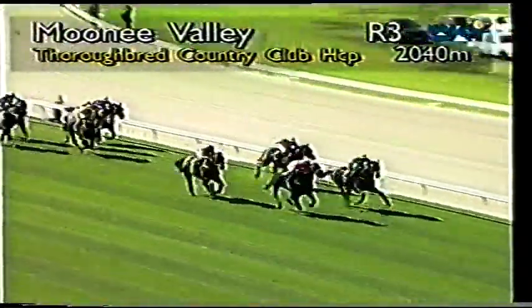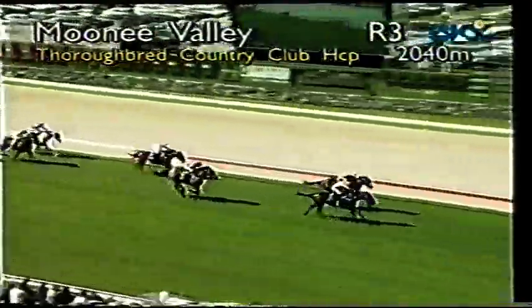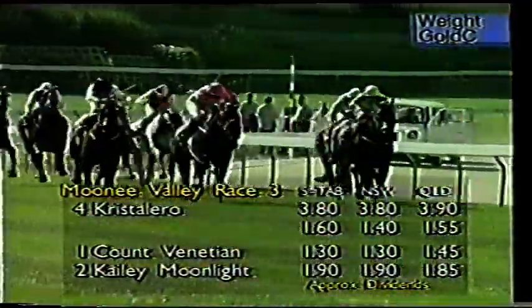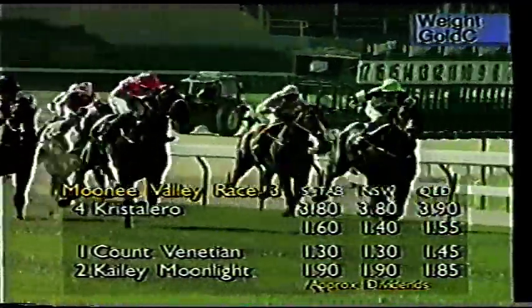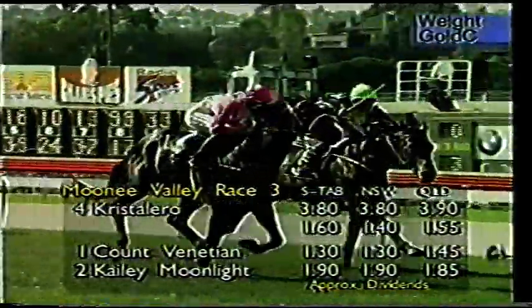Rangers up to quickly hit the front from Count Venetian and Kaylee Moonlight, and Marie Payne is coming away on Crystalero, fighting back Count Venetian, but Crystalero a neck on the post to Count Venetian, 3 away third, Kaylee Moonlight, a gap Swift Encounter. Further back in the race then Sports Circuit from Centre Go, Sterling Emblem, Our Pompeii and Gentleman Jack. And the winner number 4, Crystalero, $3.80 and $1.40. 1 Count Venetian, $1.40. 2 Kaylee Moonlight, $1.90. And on the Super Tab, 4 Crystalero, $3.80 and $1.60. 1 Count Venetian, $1.30. And number 2 Kaylee Moonlight to pay $1.90.